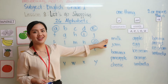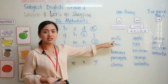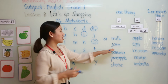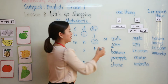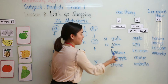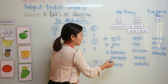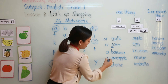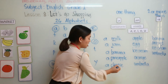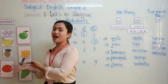So for example, we have here milk. Milk starts with letter M, and M is a consonant sound, so we can say a milk. We also have here jam. Jam starts with letter J, so this is a consonant sound, we can say a jam. Banana starts with B, a consonant sound, we can say a banana. Pineapple starts with letter P, so we can say a pineapple. And we also have here cheese, we can say a cheese because it starts with letter C. So all of these are goods that we can find at the supermarket.